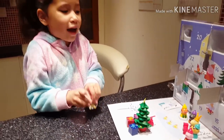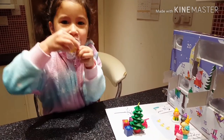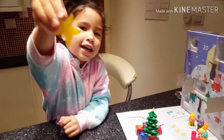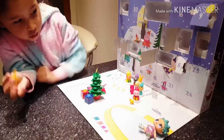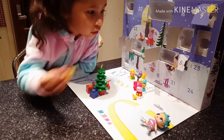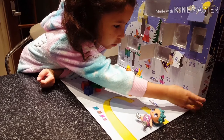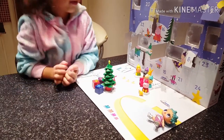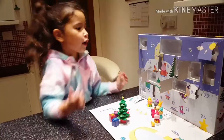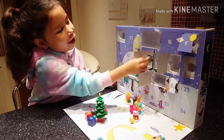Comment down below, guys, if you know where this cool star goes. It's so cool, look at it. Shine, shine, shine. Where do you think it goes, huh? It was hanging on one of these things. Oh, it was standing like that. Yeah, I see it, guys. 14. The star fell down.